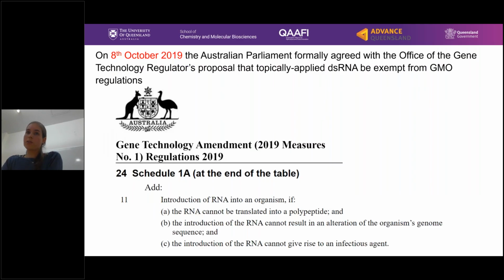And so in Australia in 2019, Parliament actually modified the gene technology regulations just to clarify that topically applied double-stranded RNA is exempt from the GMO regulations. So basically just clarifying that as long as the RNA cannot be translated into a protein, it doesn't get integrated into the organism's genome and it doesn't give rise to any infectious agent, then this approach is not GM.